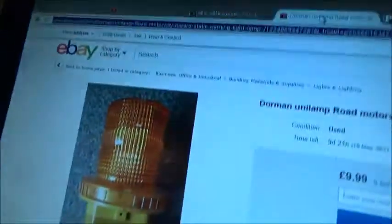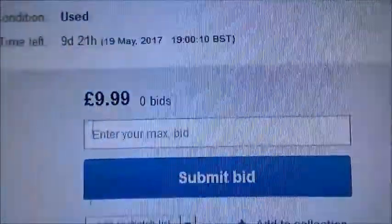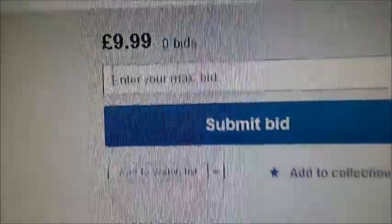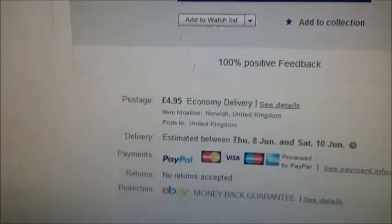Just been looking on eBay and someone who I do see put barricade lights up occasionally has got two up at the minute. But this one caught my attention, not because I want it, because I don't, and I particularly don't want it at that price, plus shipping, which is actually a lie because it's £3, so it's actually almost £2 more than what it would actually cost to post it.